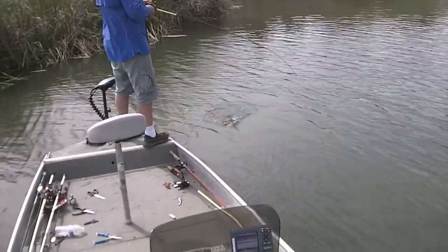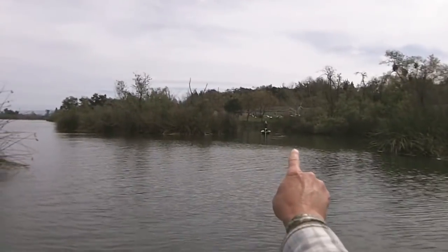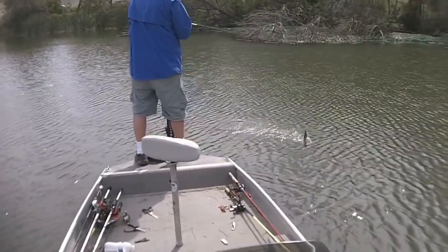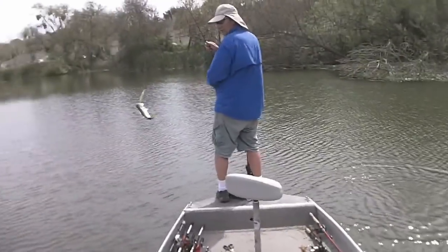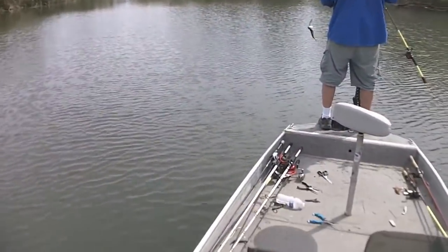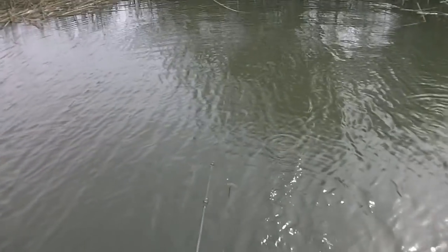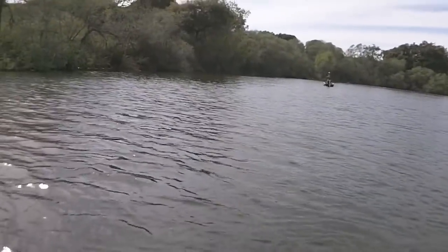You want? Yeah, little guy on the jerkbait, guys. Out here with Jeff. And Chris is right over there. You got one? Got a little one on the jerkbait. Smack him, dap him. Get one? Had one. I got one fish and I've had no other bites all day.